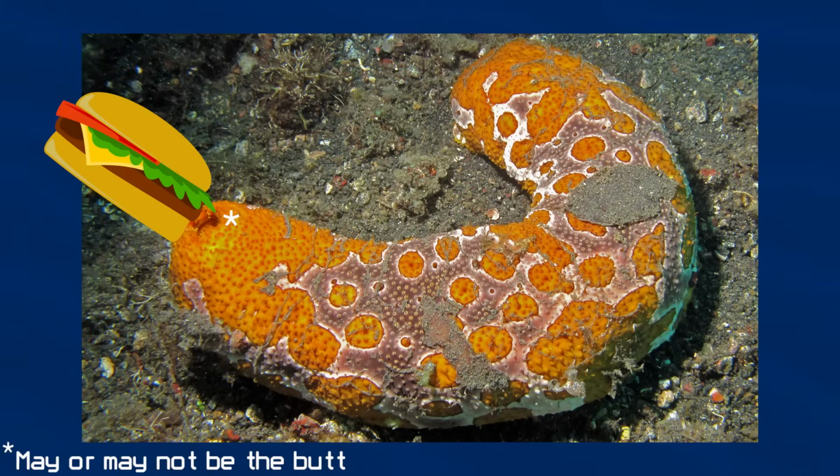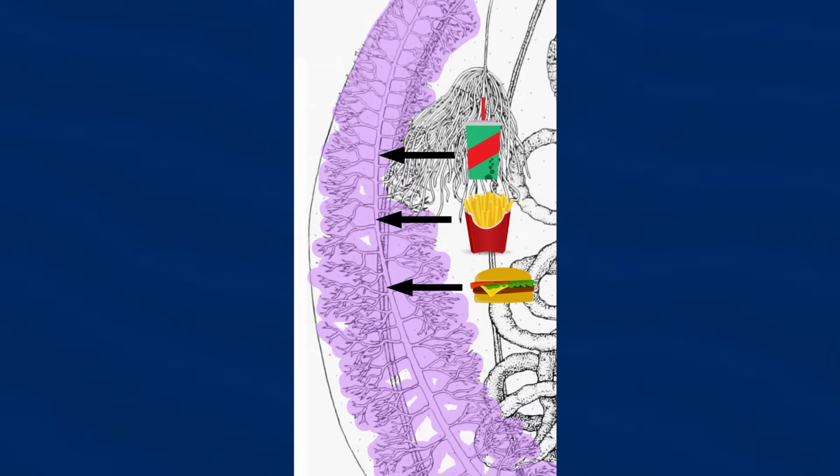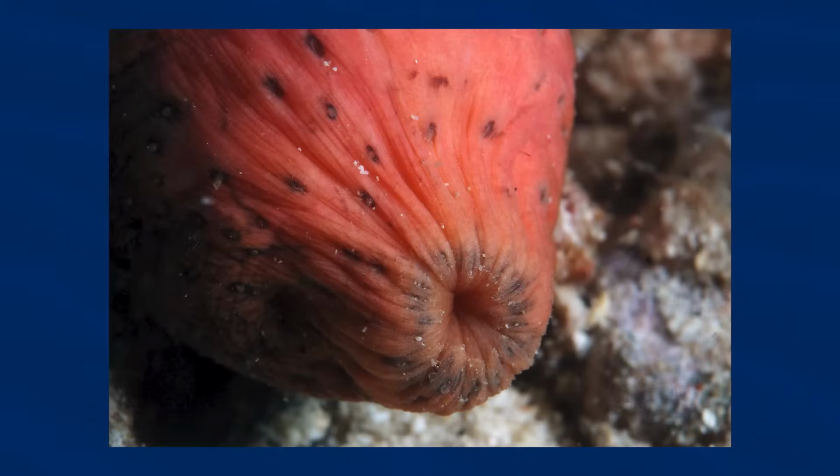They also potentially eat with their butt too. They call it anal suspension feeding. Studies show that sea cucumber respiratory trees can take in nutrients from seawater, which again, in case this wasn't made clear earlier, said seawater comes in through their butt.